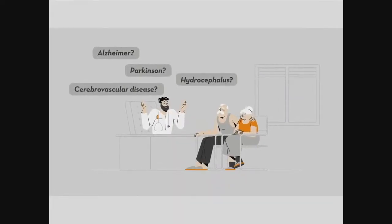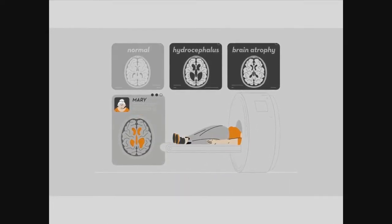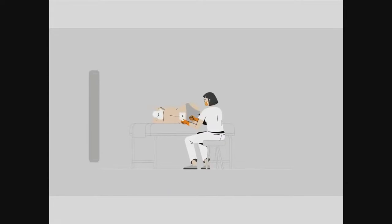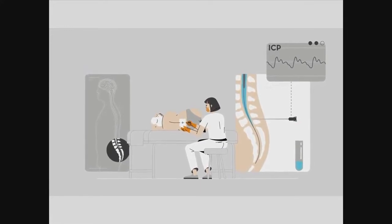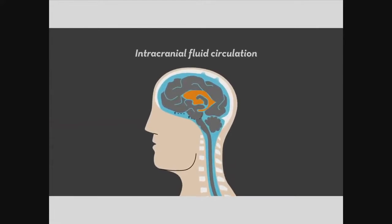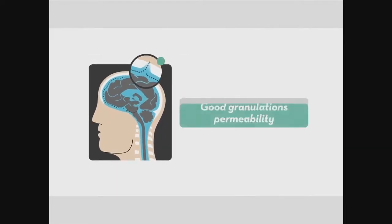She's losing her autonomy because of walking difficulties with cognitive decline and falls. Her doctor thinks Mary is developing Alzheimer, Parkinson, cerebrovascular disease, or hydrocephalus. Her brain scan shows increased fluid volume with dilated ventricles suggesting hydrocephalus and reduced brain volume suggesting brain atrophy. Alteration of cerebrospinal fluid circulation can be better diagnosed by additional tools such as a tap test or infusion tests to measure ICP. Cerebrospinal fluid is produced in the brain and is reabsorbed in the venous system mainly through tiny sponge-like granulations. If granulations are permeable, fluid outflows freely with low resistance.